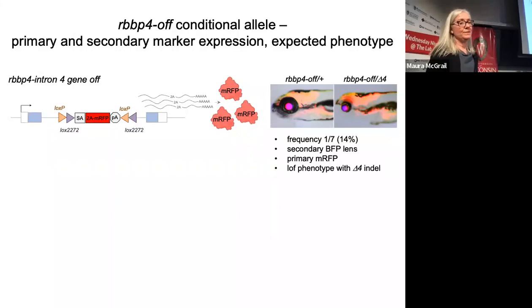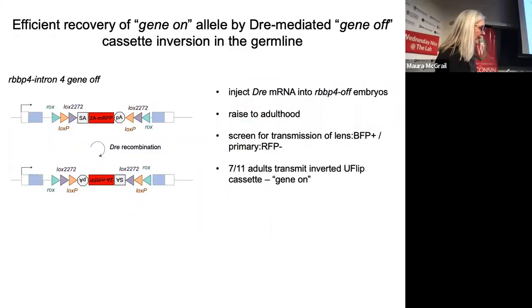The next thing that we wanted to do was to illustrate the opposite with an on allele. And I wanted to just take a diversion and explain how we were able to isolate the opposite allele with very high efficiency using these rox sites that flank our cassette. We have some evidence that pre-selecting embryos that express our primary reporter after gene targeting, raising those to adulthood, and then screening for germline transmission helps increase the frequency of recovering precise alleles.